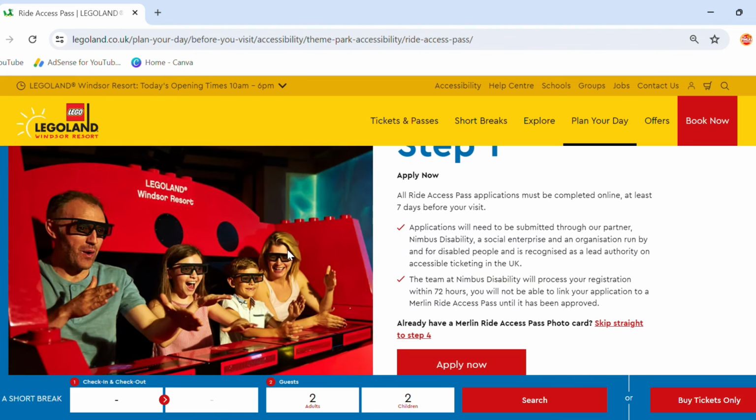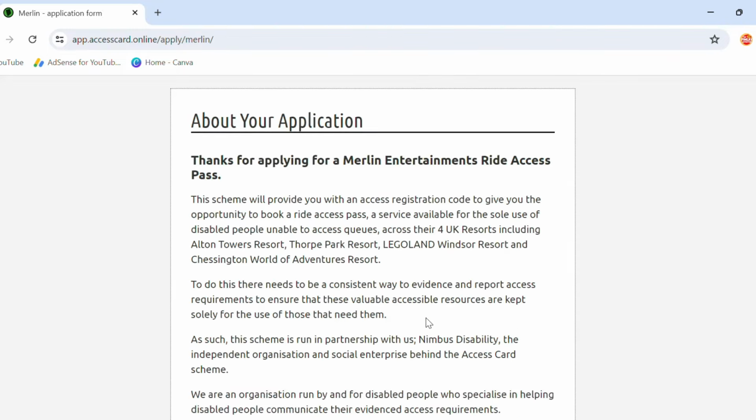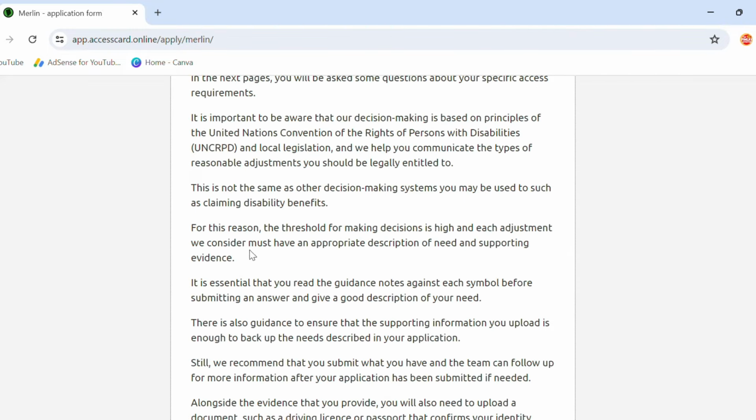For anyone that has already done this, it is literally just going to step 4 and reserving your day at the park. But for anyone that it's their first time, you need to follow the steps, and there are 4 steps. So the first step is applying, which will take you to the Access website, and that's where you will go through the process of getting your Access Pass.